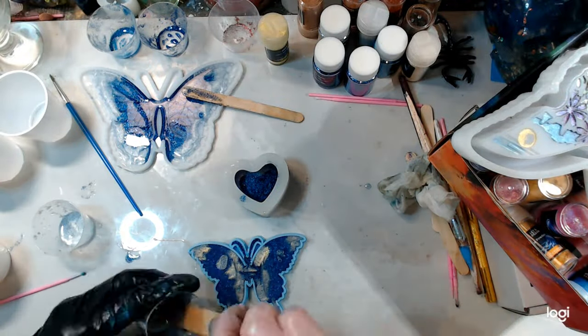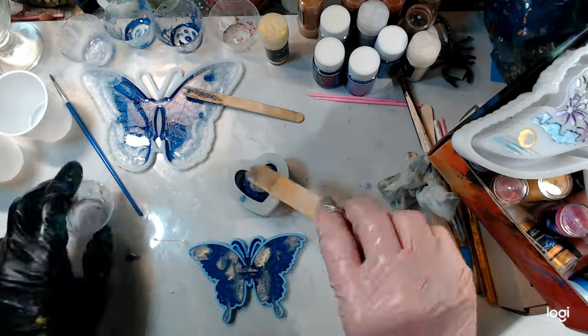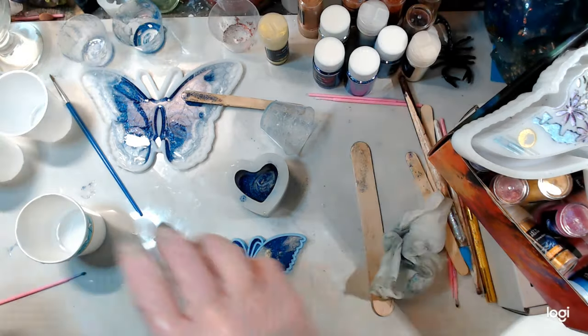And I'm finishing up filling up my heart. My black heart. I think that's dark blue. I don't think it's black. I don't know.